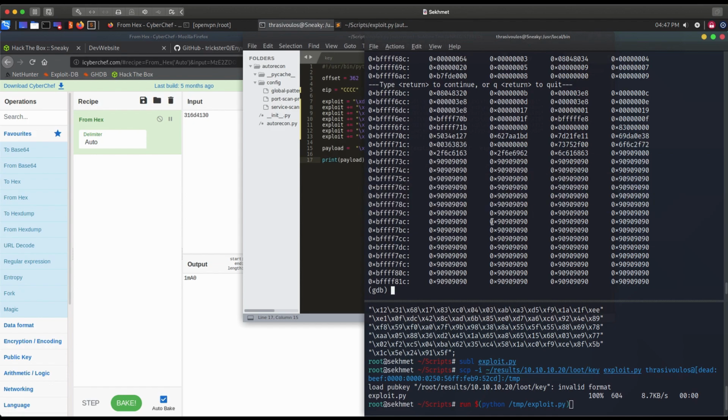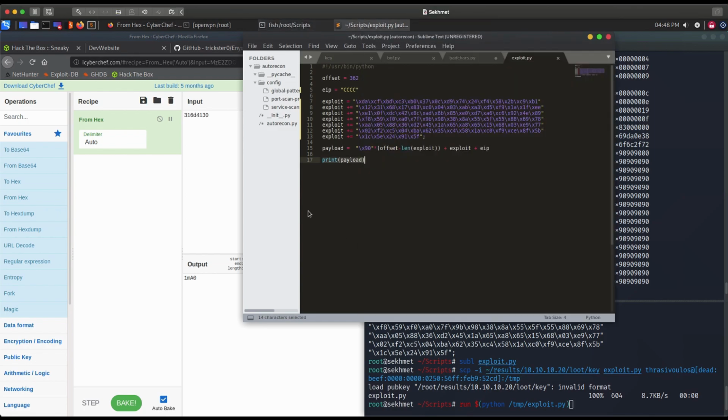So we simply need to pick any address in this section. So for example, we could do BFFFF80C, and that's what we're going to replace the CCCC with in our script's EIP variable. So if we go back to our exploit script, we're going to replace the CCCC with the little endian version of our chosen address. So currently that's BFFFF80C.